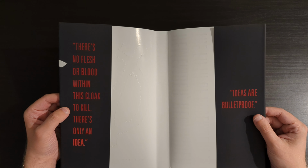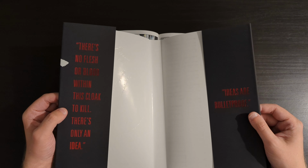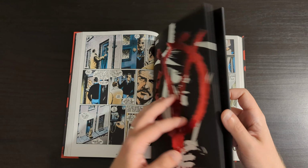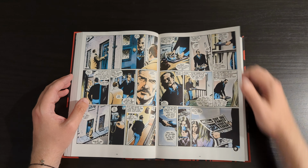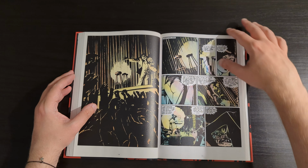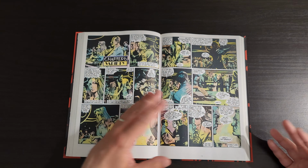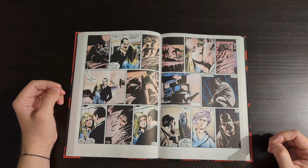There's no flesh or blood within this cloak to kill. There's only an idea. Ideas are bulletproof. And I absolutely love that. I think that's an absolutely incredible quote. And that's sort of what V is. The whole idea of him, he wears the mask and we don't see him really, not properly, like I say, at any point. And he is just this idea, this anarchist idea that Moore presents.